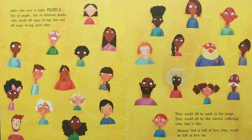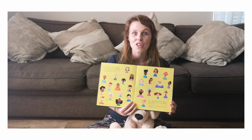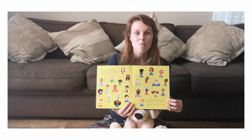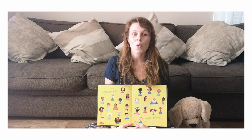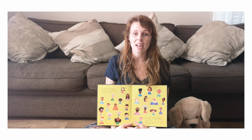Do any of them look like you? Do any of them look like your family? Do any of them look like your friends? Do any of them look like people maybe that are not in your family or not part of your friends, but other people that you've seen? When we go walking around, we can see lots of different kinds of people. Like if you go to the park, or if you go to the mall, or if you go to the promenade. God made us all differently. He made us all to be His friends.